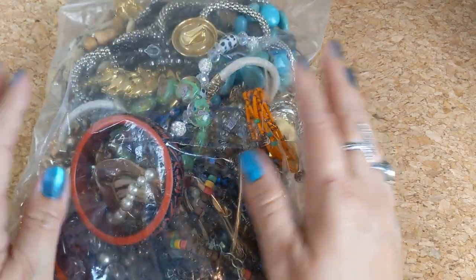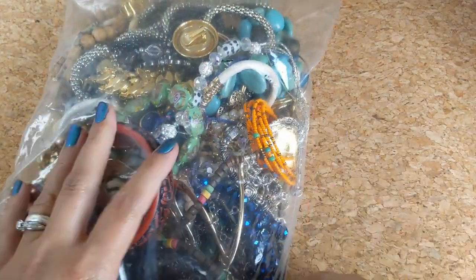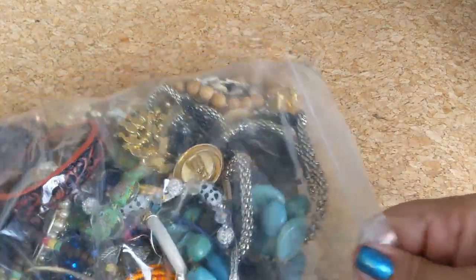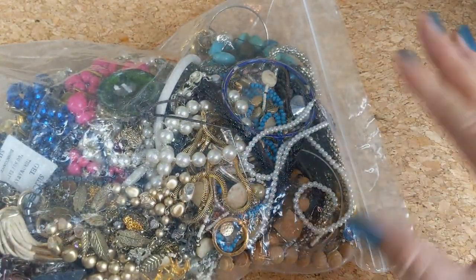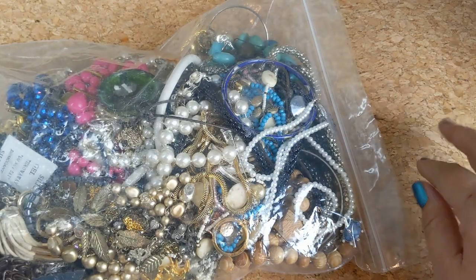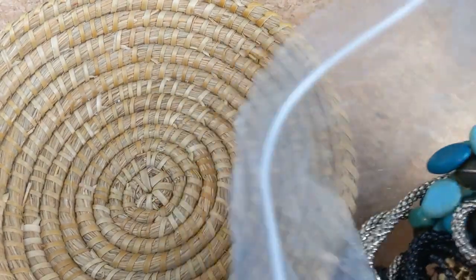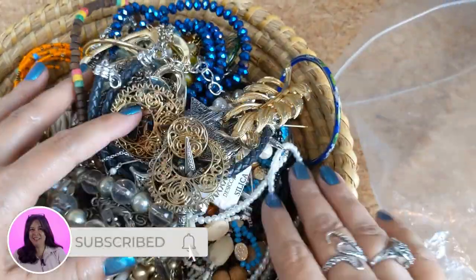All right, guys, first impressions. Ooh, I don't know. Gosh, it's really hard to determine when it's in the bag like this. We really need to just pour it out, pull one by one, and see what we got. So, I got my little Southwest basket here. These are all over the place here in Arizona. I find these all the time at the thrift stores. So, I'm just going to pour it all out and see what we got.